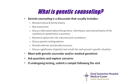If you choose to do testing, then a sample would be submitted at that time. And when results come back, you will meet with that person, the geneticist or the genetic counselor, to discuss them.